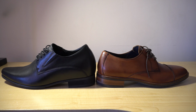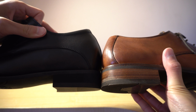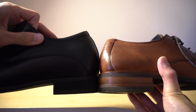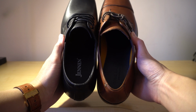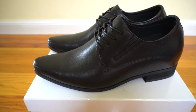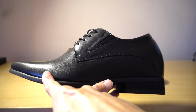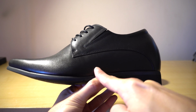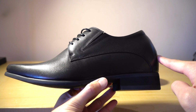Now let's talk about what makes these shoes so special. For comparison, I have with me a pair of regular dress shoes and the elevator shoes from Jennen. As you can see, the heel size is about the same, but it's not the outer sole that affects the shoe. What makes elevator shoes so special is what's inside the shoe. In regular shoes, the insole will line flat with the base of the shoe, and compared to elevator shoes, the insole doesn't run parallel to the outsole. At the toe, it does start flush, but towards the heel area, this will start to go higher. As a result, your heel will be sitting a lot higher than the shoe.